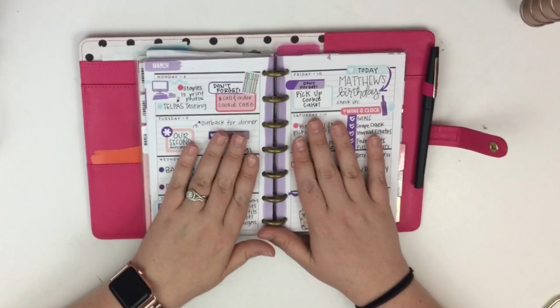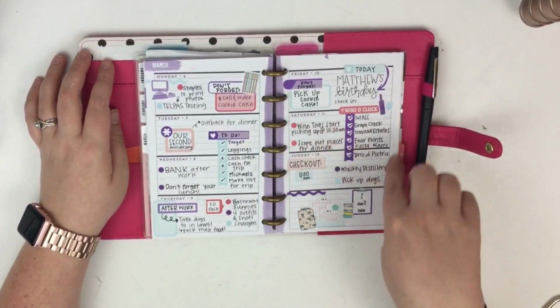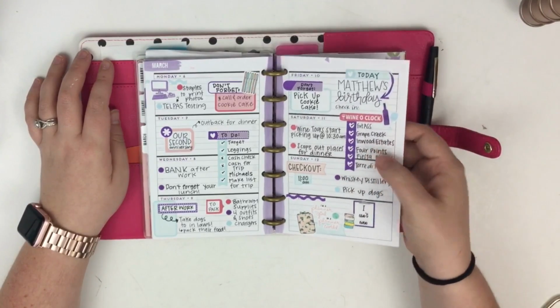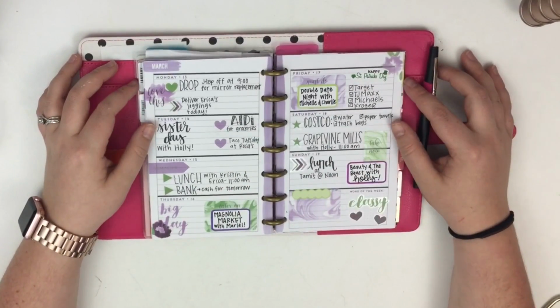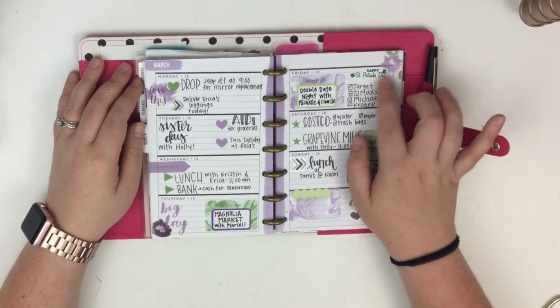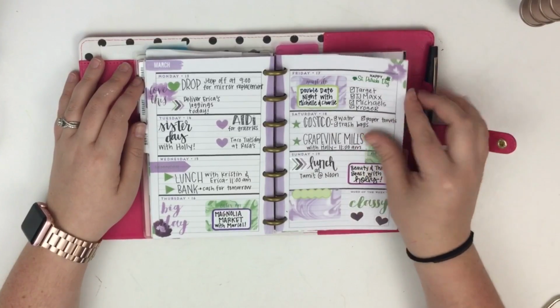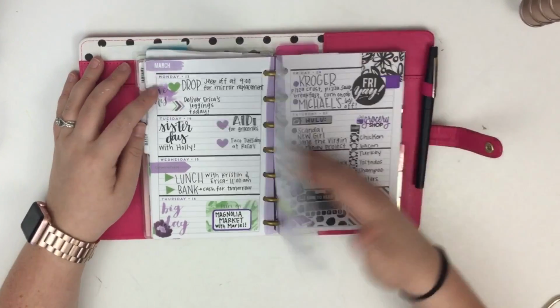But this was a special week. This was our anniversary, Matthew's birthday, and then we took a little trip to Fredericksburg. So this was a fun week to record in my planner. Then this was spring break. I loved these stickers. These stickers were from the Target dollar spot, paired with some stickers from the Planner Junkie. I love the purple and green. I love how this spread turned out.